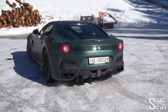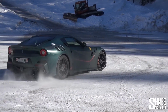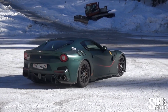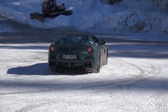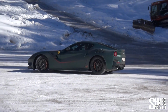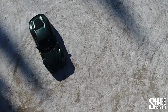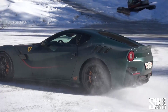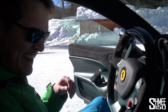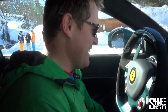Sounds good though. This is the best thing about snow. It's so easy, just in an empty space, to let a car slide around a bit. Like that. It's my turn to have a go in the TDF. So let's see how this is going to go.